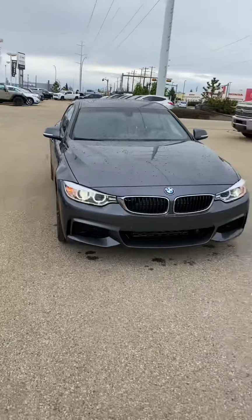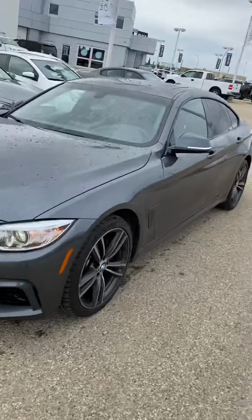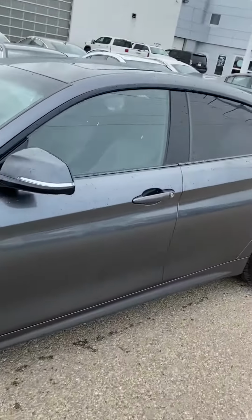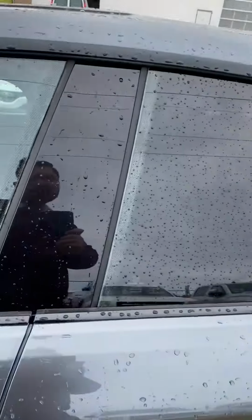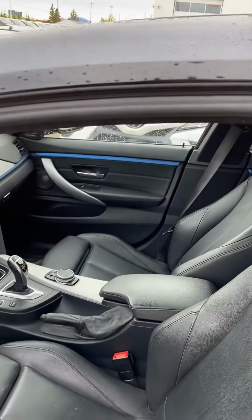Today I have the pleasure of showing you this awesome BMW. This is a very slick looking vehicle and it's in fantastic shape inside and out. I do know the previous owner. I know it's parked inside for its entire life. You got lots of luxury options in this one.